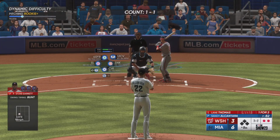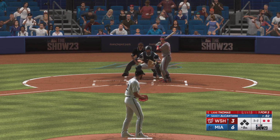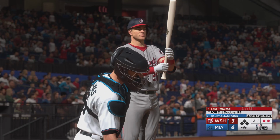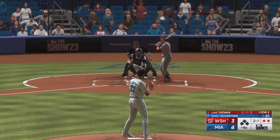Back to the top of the lineup. Now here is Lane Thomas. 1 for 2. The pitch. And now 2-1 after that missed inside. This is important. If he can go 1, 2, 3 here, it will be a very positive sign for him and for his team.